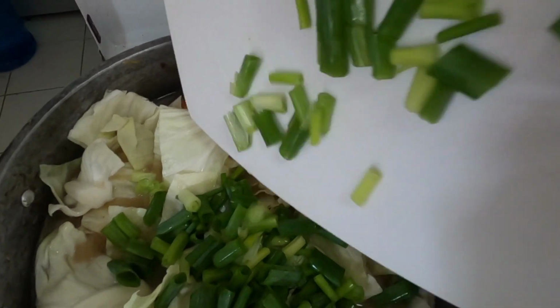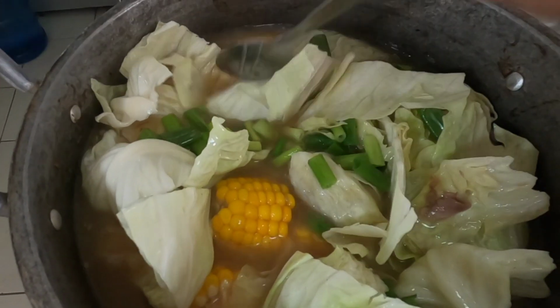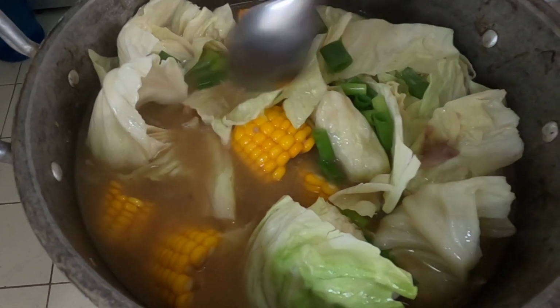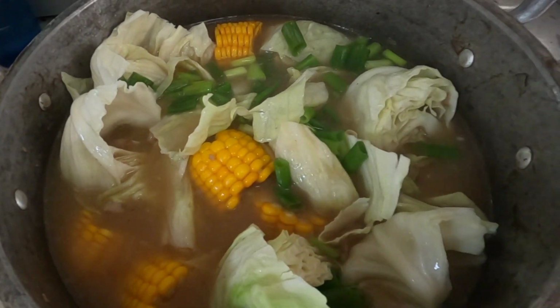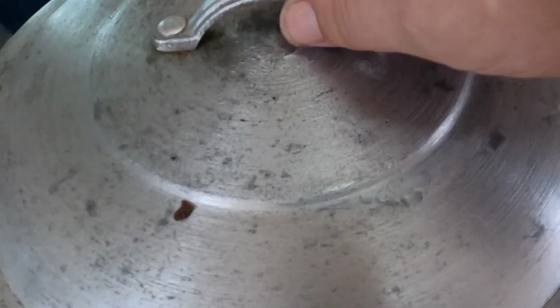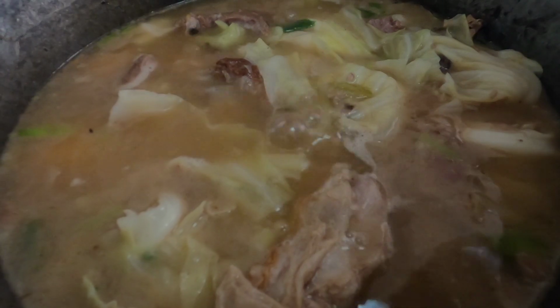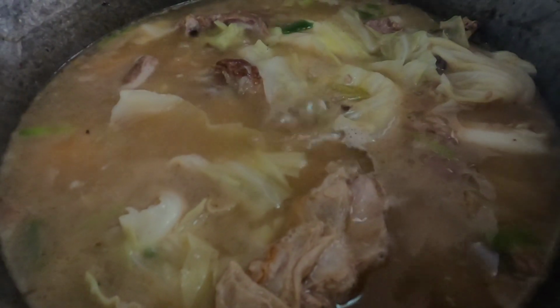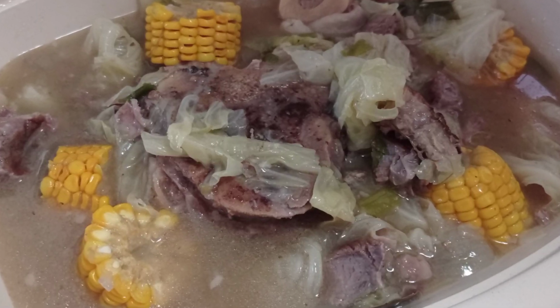Get the green parts of those spring onions in, which are good in any soup, spring onions. Stir it all around. Cover it. And boil it until the cabbage is ready, which is not long at all. Another 5 minutes at the most. There it is, ready. Bacolod Bulalo soup. Much better than Kansi. And here it is, 5 minutes before it hit the table and got absolutely demolished.